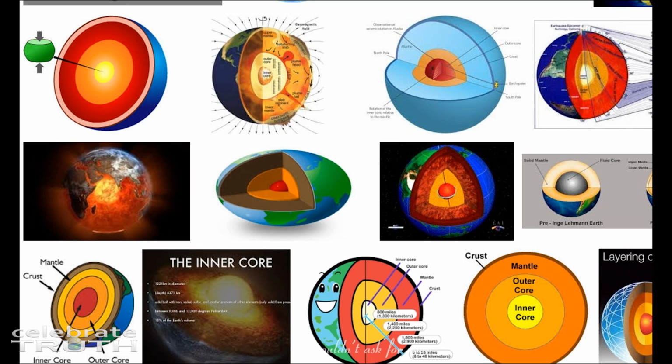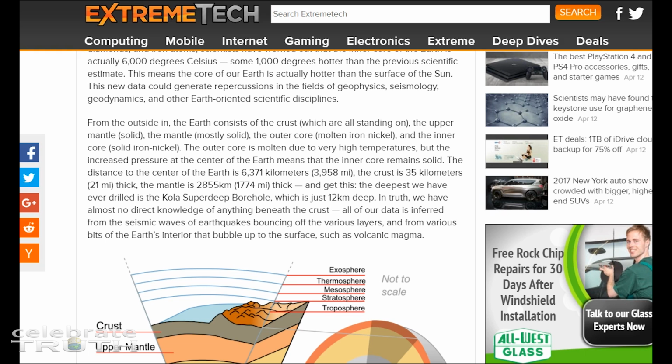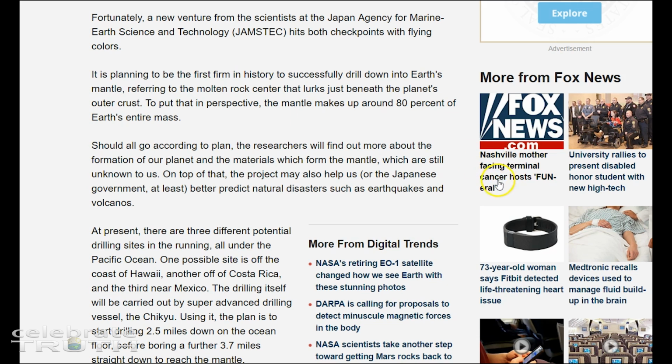That's a great idea. People can bite in and learn science at the same time. I'm chewing candy and learning science. Look, I just ate the inner core. Ooh, it's hot. Spicy center. Anyways, I'm sorry, I'm getting carried away today. Let's keep continuing on with this nonsense.